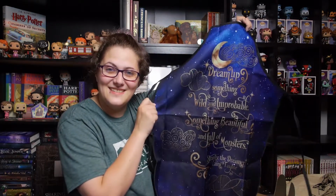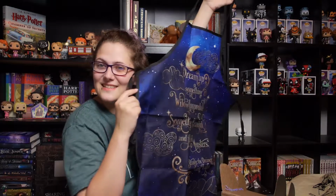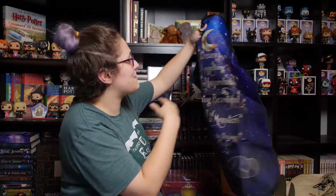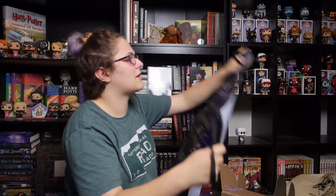This box has some weird items in it. Oh my goodness. Okay, this is an apron. Fairy Loot has included matches, shoelaces, and now an apron. Okay, it's really pretty though. It matches the same kind of dark starry sky as the notebook thing.